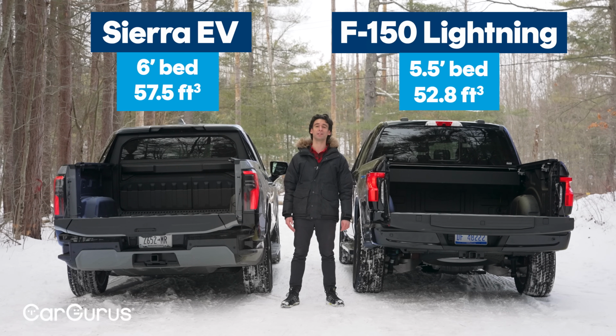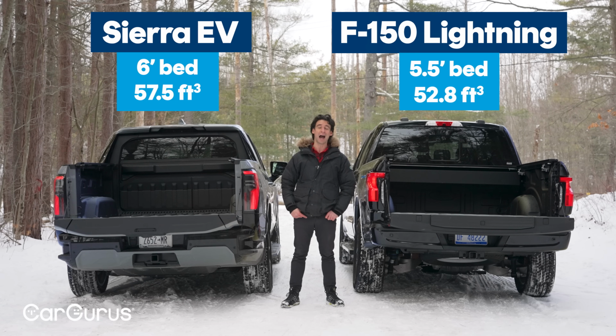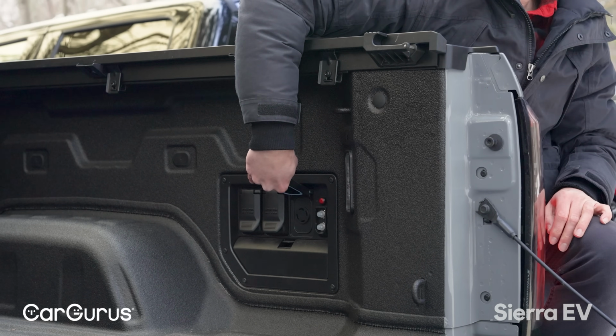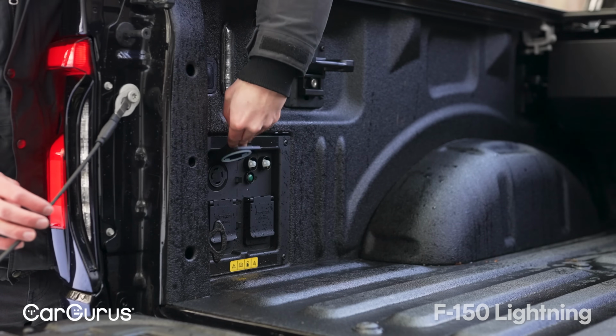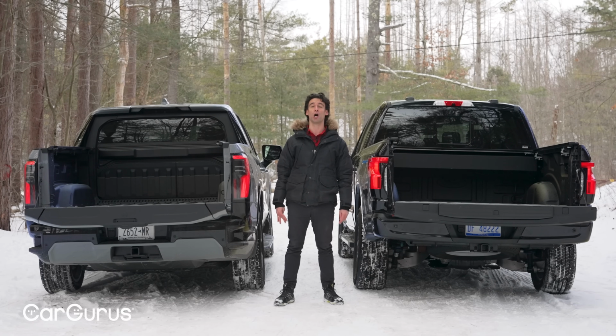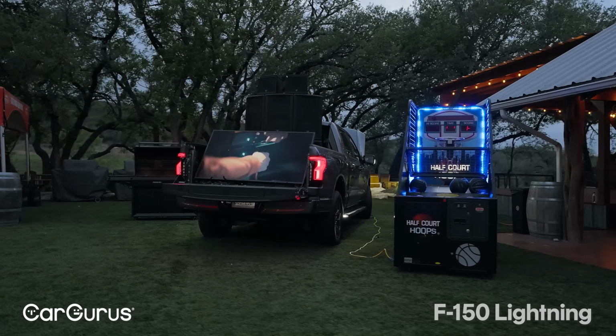Also with the crew cab on this Sierra EV is a 6-foot bed, and that means about 57.5 cubic feet. And they both have a lot of power outlets, including higher voltage 240-volt ones, and that means you could power up to 10.2 kilowatts on the GMC and 9.6 on the Ford. And both of these trucks can actually power a home if you have it so properly equipped at your home.